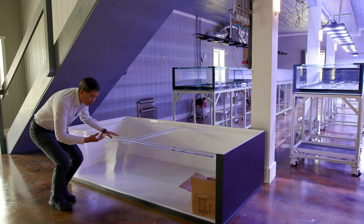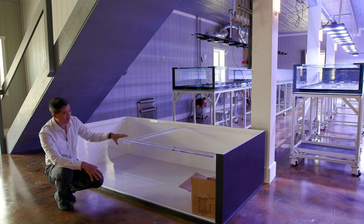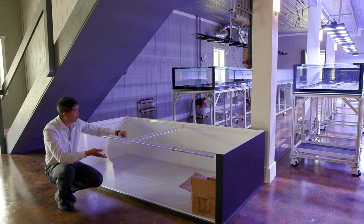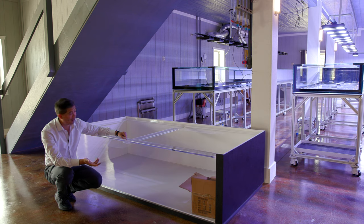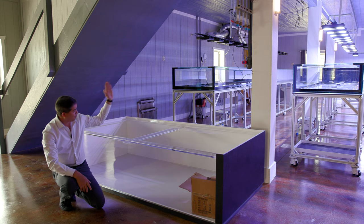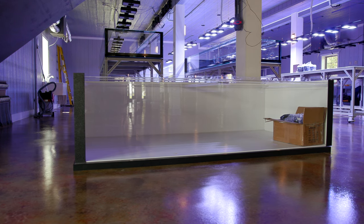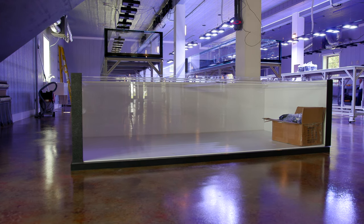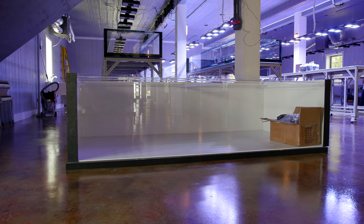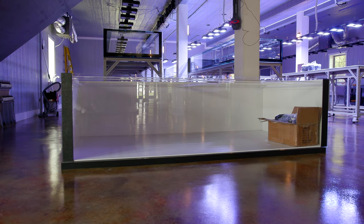Okie doke. So during the barbecue, this sump was all wrapped up still. We didn't want anybody to accidentally ding it because there were a lot of people over. People just assumed this was going to be the show tank because it's really pretty large. It's 8 feet long by 4 feet wide by 24 inches tall, which is roughly the same sort of dimensions as the show tank, except the show tanks are going to be 2.5 feet longer. They're going to be 10.5 by 4 by 2.